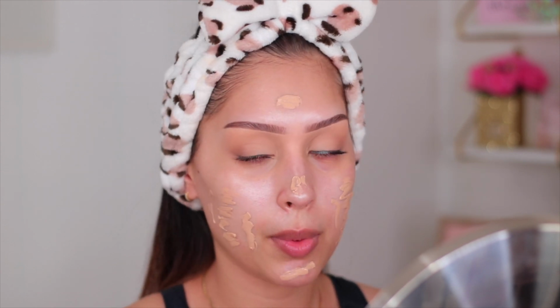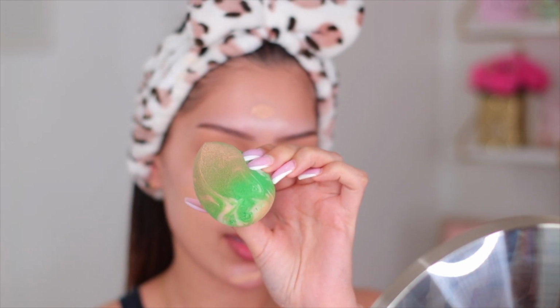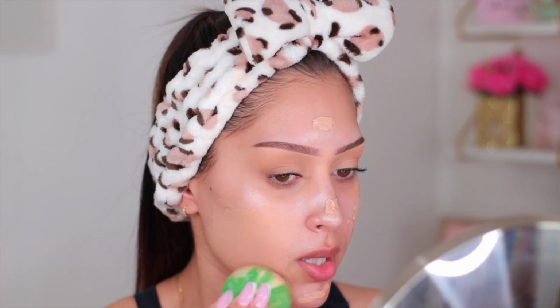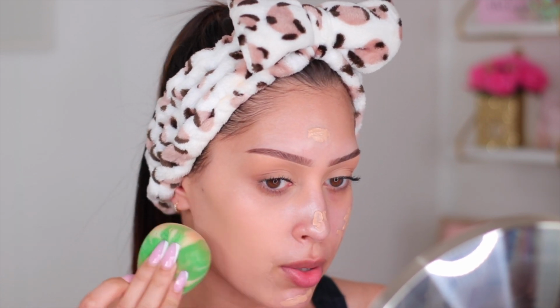And you can honestly blend this out with a beauty blender. You can blend it out with the brush, whatever you prefer. This sponge right here is the Colored Rain sponge. I have been obsessed with it. So I'm actually going to use a sponge instead. It's just faster, and the brush was just taking a little bit too long. That's one side with foundation.